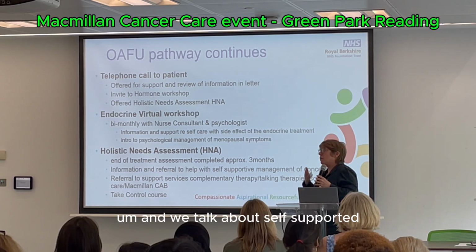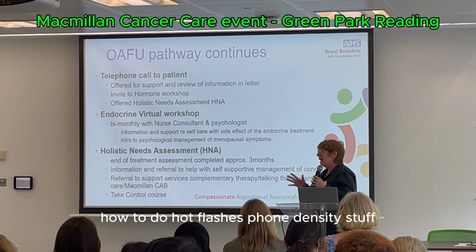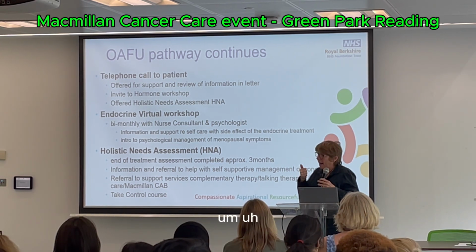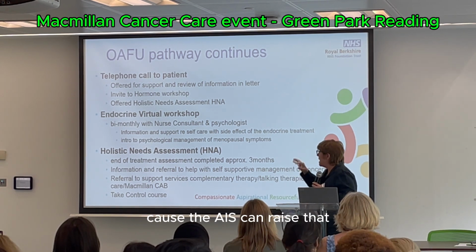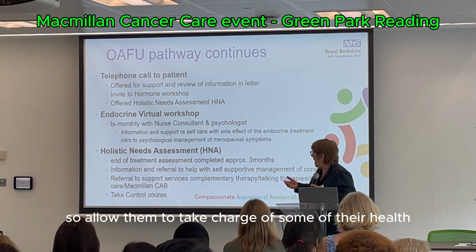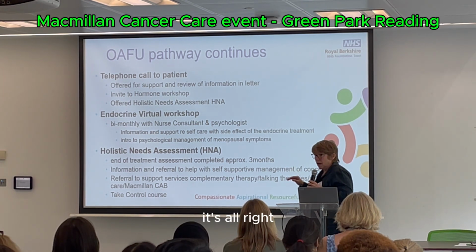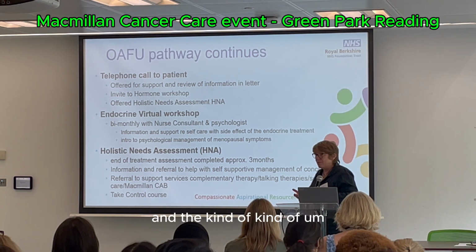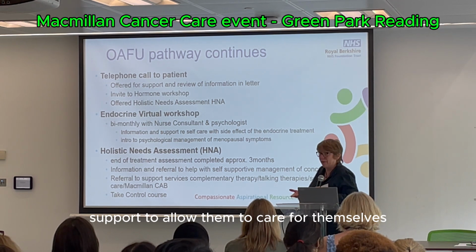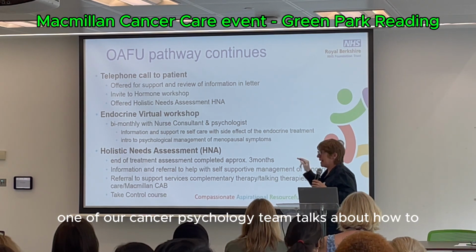And we talk about self-supported care, how to deal with hot flushes, the bone density stuff, and then we talk about perhaps you should go and get your cholesterol and BP checked, because the AIs can raise that. So allowing them to take charge of some of their health, because that's the thing about a self-supported care pathway. It's all right as long as you've given them the information and the support to allow them to care for themselves.